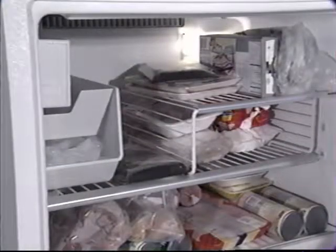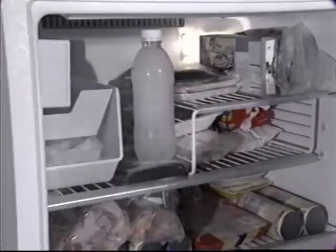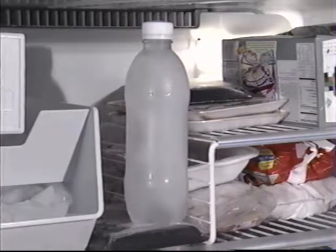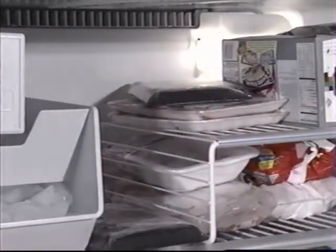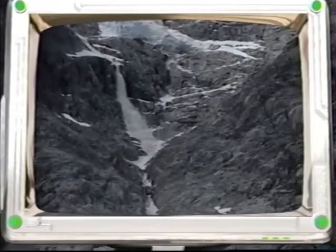Take a 1-liter plastic water bottle and leave it in the freezer overnight. In the morning, check it. The water bottle will be swollen because the ice inside it is bigger than the water was. Okay, but that's a thin plastic water bottle. What can ice do to rocks?